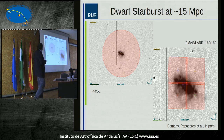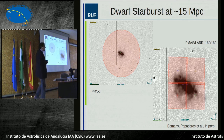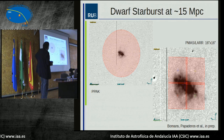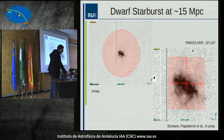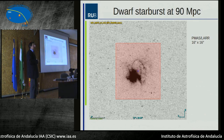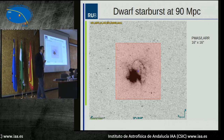With the LAR, for this very local dwarf starburst galaxy, which actually is one of these helium 2 narrow emitters, which we are currently looking at, you see the galactic wind. You could map that with four pointings of the 16 by 16 arcseconds and have the 9,000 resolution. And if you go back to our friend before, then one pointing would be enough. So it would be a sample if you would look at around that distance.